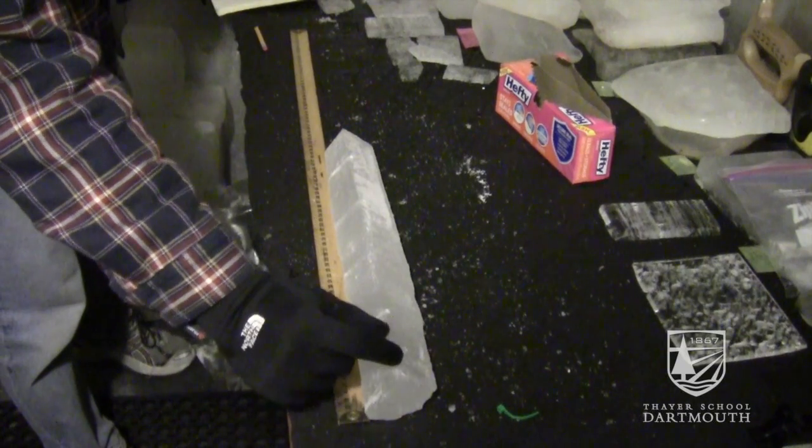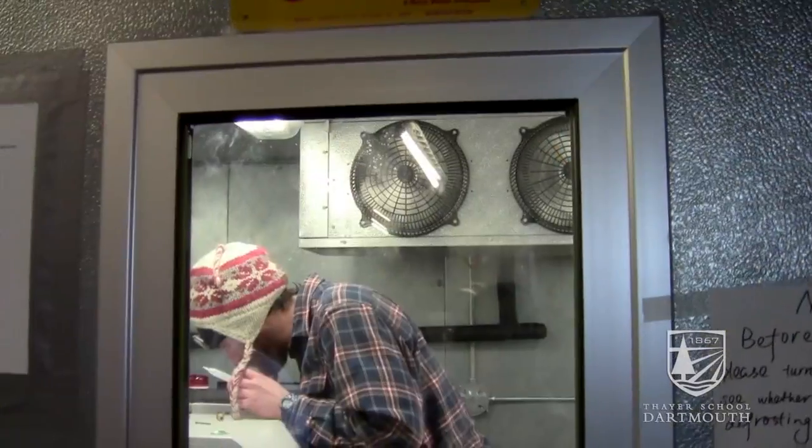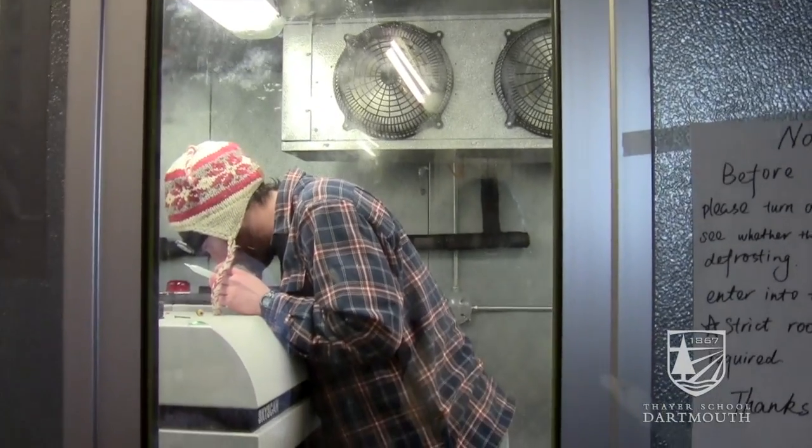The second aspect is to take samples, again, every 10 centimeters throughout the sea ice core, and look at just the general salt concentrations.